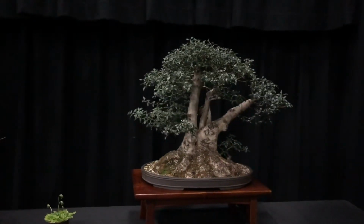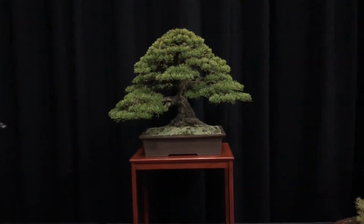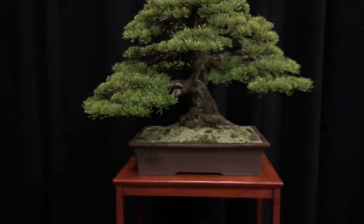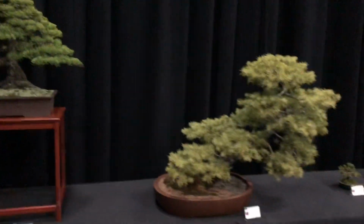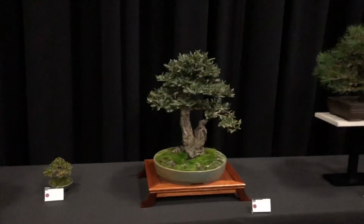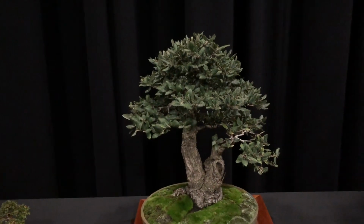Lovely big olive. And now a magnificent Mugo pine. Those little candles and needles are so small. Look at that beautiful tree. Very large cedar, Atlantic cedar. This is an Australian native. That's not Australian native, it's an actual oak.